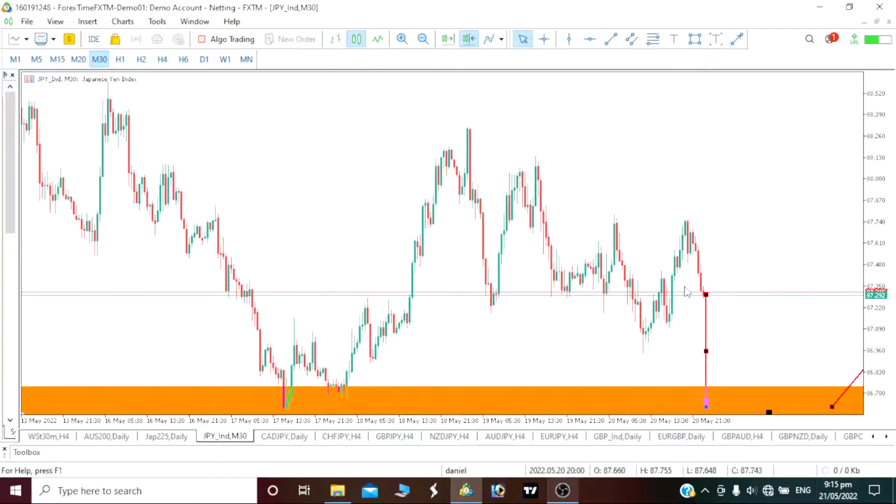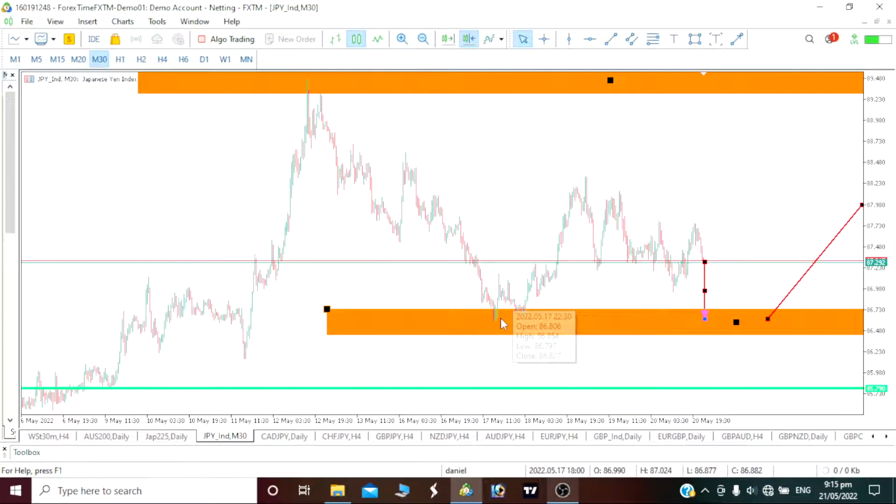But before that, let's see if we get a drop on our JPY index, a drop to hit this support area. When we get a drop on our JPY index and it hits our support area on the 30-minute time frame, we should wait for multiple breaks of structure upward, maybe 2, 3 or a maximum of 4. I'll say take your trade at 2 or 3 breaks of structure upward, then take your buy position on our JPY index. Above all, we are aiming to buy our JPY index.